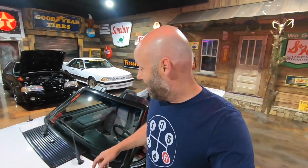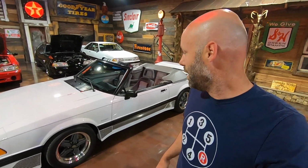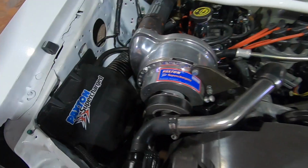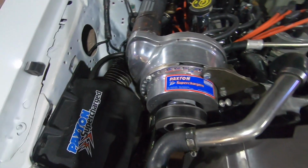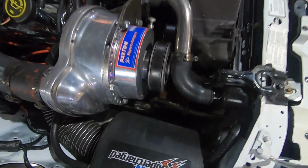So the car is an all original paint car. It adorns all your typical '89 Saleen pieces, your 9-stripe kit. It has your 5-spoke wheels. Not necessarily a car as a Saleen that is a rare model, but with what Bleakley Ford did to it with the supercharger and all the mods, it is easily, if not one of one, for sure in the options that it has. So this car definitely needs to be something.